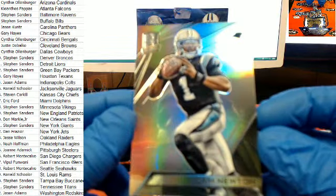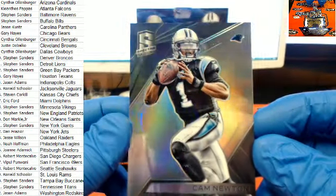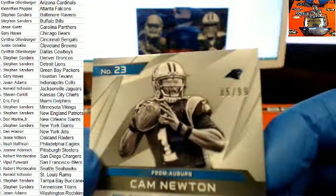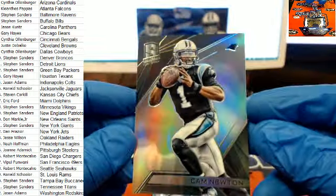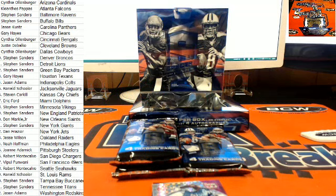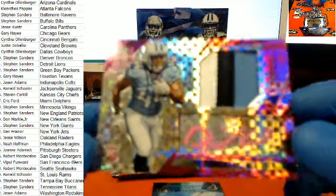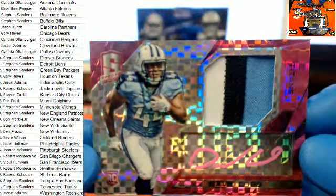All right, first up is going to be a Cam Newton right here. Cam Superman. Carolina Panthers going out to Jason K. right there. 85 of 99. Carolina Panthers, Cam Newton. Next up is a David Cobb, three color. David Cobb, three color right there. Tennessee Titans, there it is.